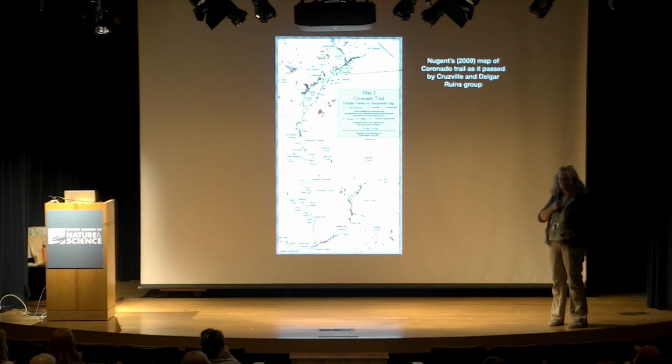So, by the way, Coronado camped there. I didn't know where to put this slide. Coronado camped at Delgar, and there's metal that's found there. So this site has kind of a little bit of everything.